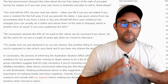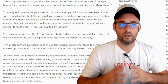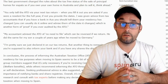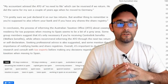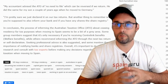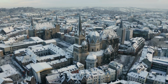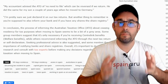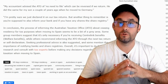I was given advice from tax accountants that if you have a bank in Australia, you should tell them your residency has changed. You can usually do it online and advise them on the date it changes, which is another form of proof if you are ever audited by the ATO. Next answer, my accountant advised the ATO of no need to file, which can be reversed if we return. He did the same for my son a couple of years ago when he moved to Germany. And the last one, I'm pretty sure we just declared it on our tax returns, but another thing to remember is you're supposed to also inform your bank and, if you have any shares, the share registry.